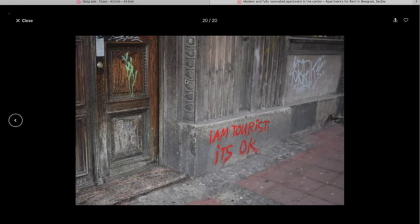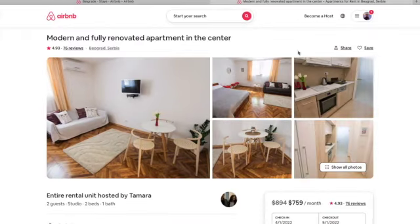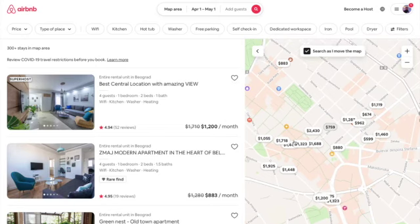Oh, this actually looks sketchy because there's graffiti. I mean, I get it's some sort of woke message that we're welcome here, but look at this. There's graffiti everywhere, bro. So I don't know about that. Alrighty.